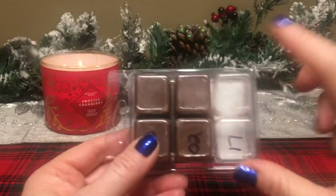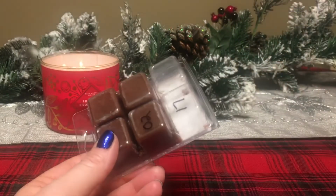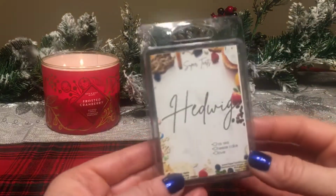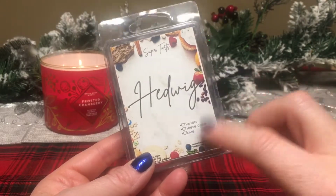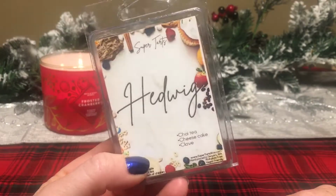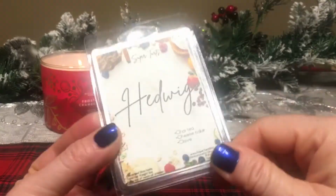I basically put 1 cube in each one of my warmers yesterday, and it scented up my entire space all day long. It was on from the morning till I went to bed, so a good 18 hours it was on. So anyway, very, very good. Highly recommend. So yeah, Hedwig is awesome. And it has been a repurchase and will be a repurchase.